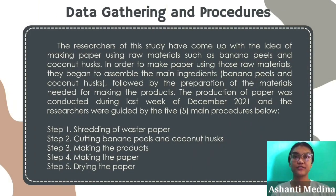Data gathering and procedures. The researchers of this study have come up with the idea of making paper using raw materials such as banana peels and coconut husk. In order to make paper, the researchers began to collect the raw materials, which are the banana peels and coconut husk, followed by the preparation of the materials needed for making the products. The production of paper was conducted during the last week of December, year 2021, and the researchers were guided by the 5 main procedures below.